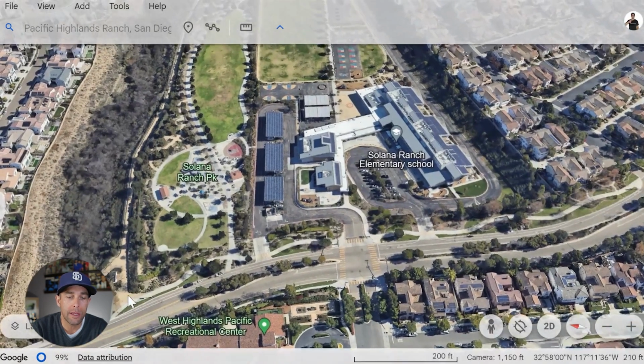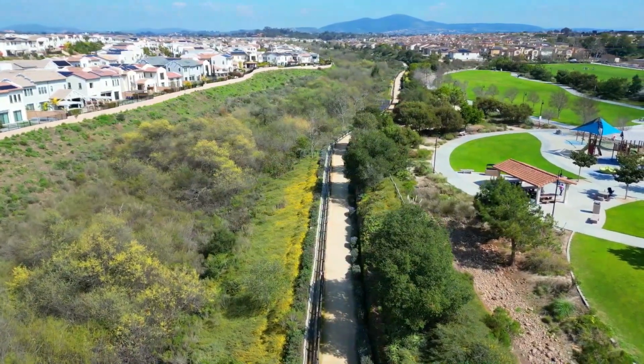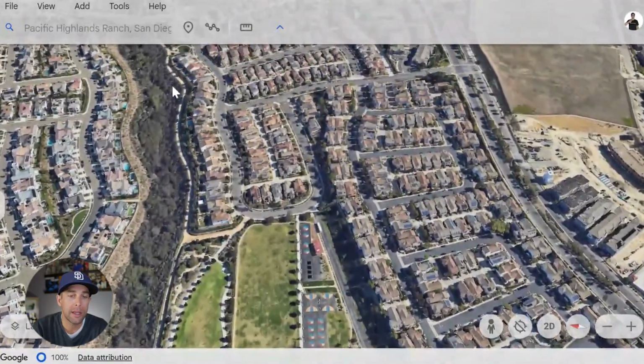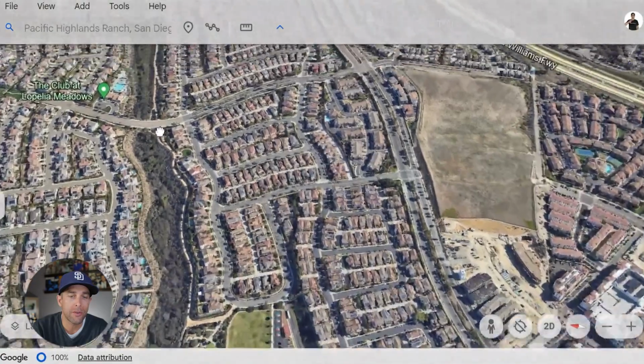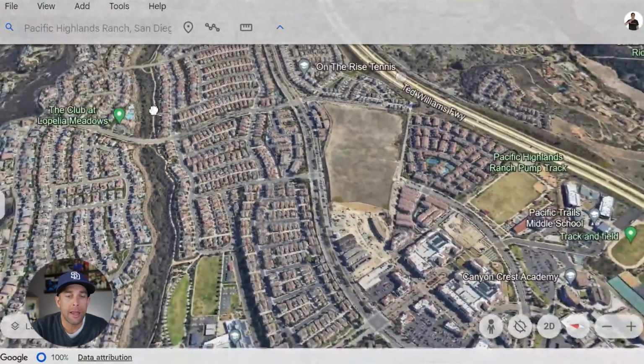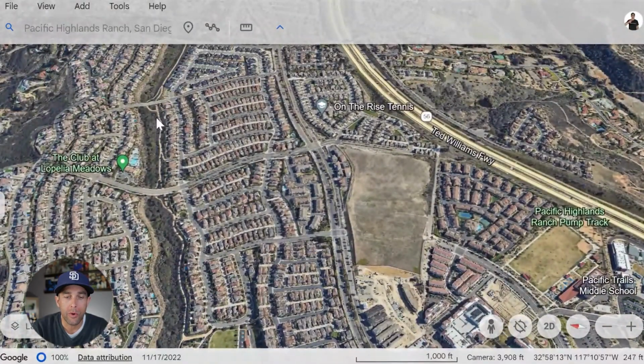But this is one of the accesses to, when we mentioned the trails, this is one of the sections that has the trails that just cuts through this canyon here. And you can see it goes for a while. You don't even have to go up above. They do cut underneath these roads here as well. So you could just cruise for a while, you're not on some crazy hike.